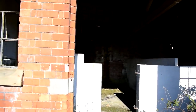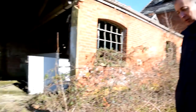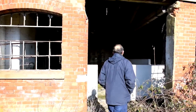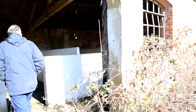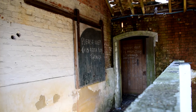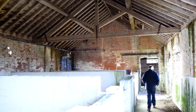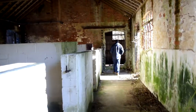Really? Brilliant. Oh wow. Yeah, that should be alright to go in, isn't it? If we don't touch anything. Wow. Oh, look at that. That'd be a shame to see it all go, wouldn't it? It's got a lot of history behind it though, hasn't it? Yeah. Look at that roof.